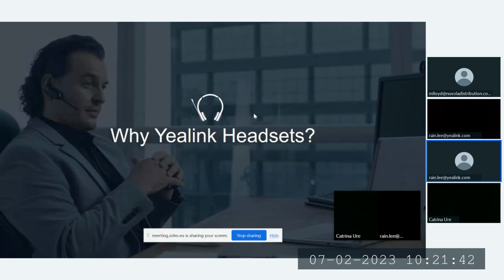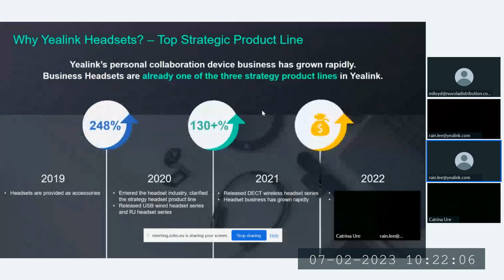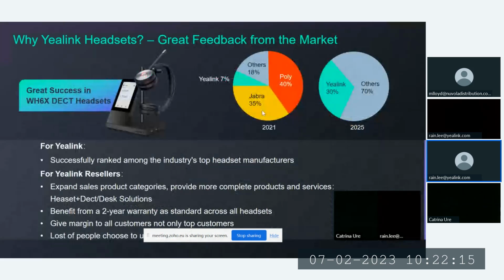we have a new product line, as we have said above, the headset. Maybe you want to ask why Yealink headset? There are reasons I can tell. Firstly, our headset will be the most important strategy product line in Yealink. There will be 13 percent of total investment on the headset product line, and also we did more than 40 months of headset market research and analysis, and technical development on the supply chain and manufacturing.